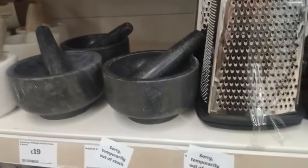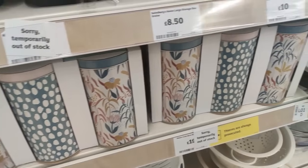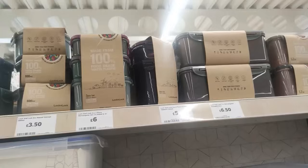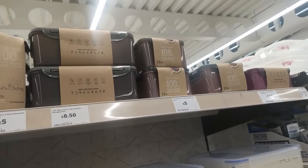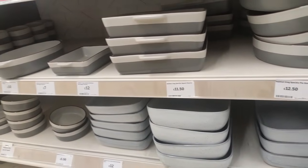Showing these again, I think I showed these last time, but if you've got accent shelves in your kitchen, then they look really good. I see so many inspo pictures on Pinterest and stuff that have them on the shelves. I did like these lunch boxes as well, and I feel like stains would show up a lot less on them than normal clear plastic ones.